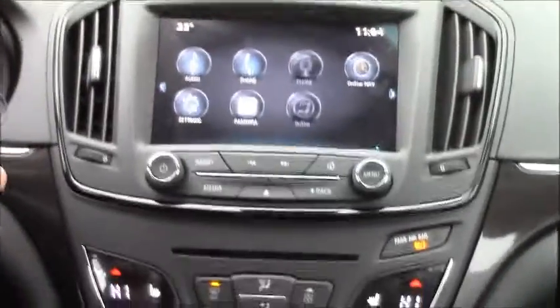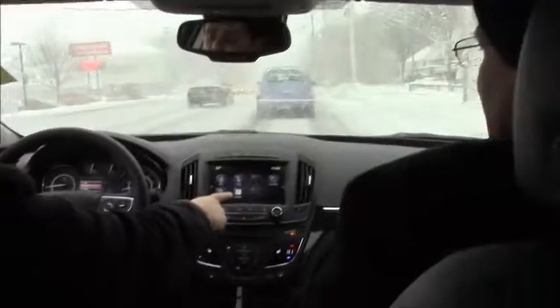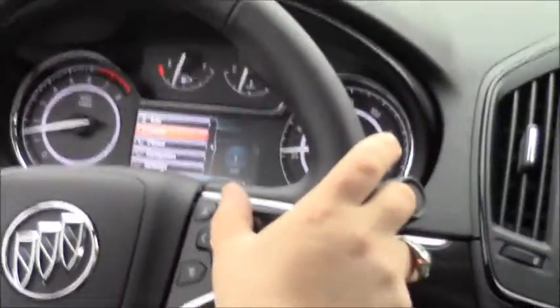Everything is here on the steering wheel for you on the 2014. Just a switch of a button here brings everything that's in the center stack here in front of me. So no taking my hands off the steering wheel, which is a very, very nice feature.